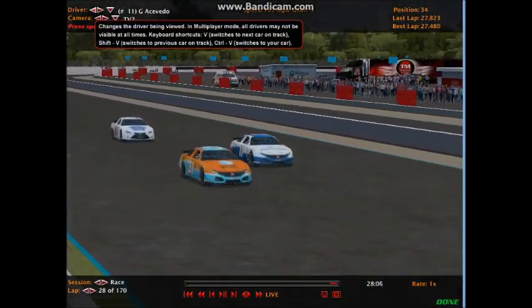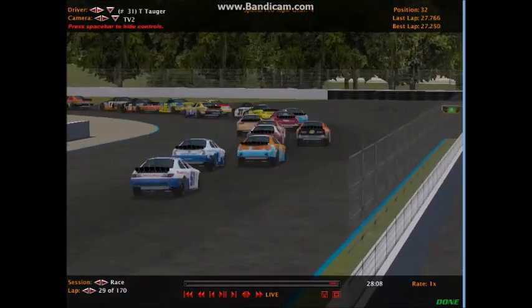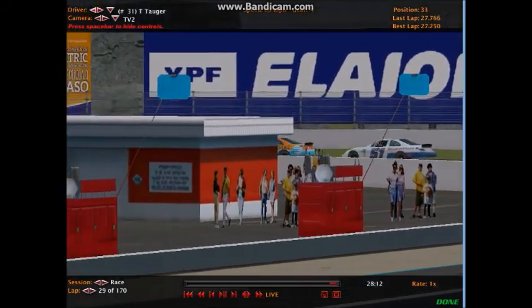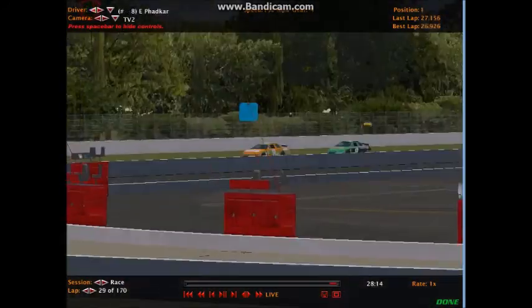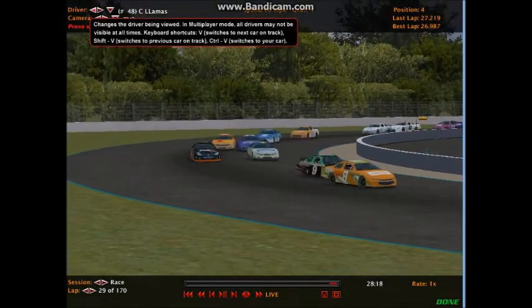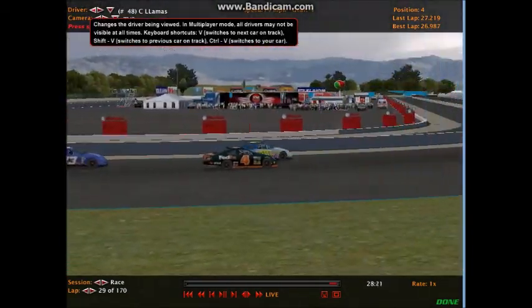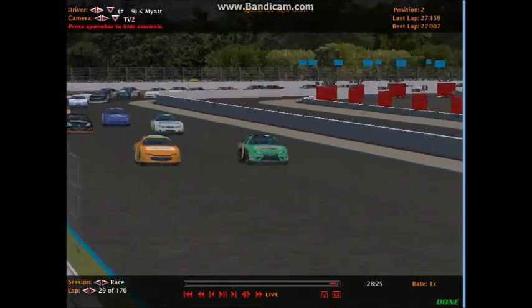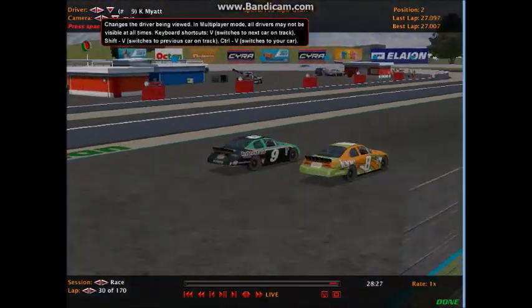Not a great pit stop cycle for the Zeos Honda Brigade either, as Trek Tauger and Grayson Ace Vito are back in 34th and 33rd. And, well, that's not good for them, as, wow, looks like Lamas is going for 2nd now. Lamas looks like, or for 3rd, rather. Lamas looks like he's the fastest car on the track, and we've got a battle for the lead now between the 9 and the 8 car. And it's a massive battle.